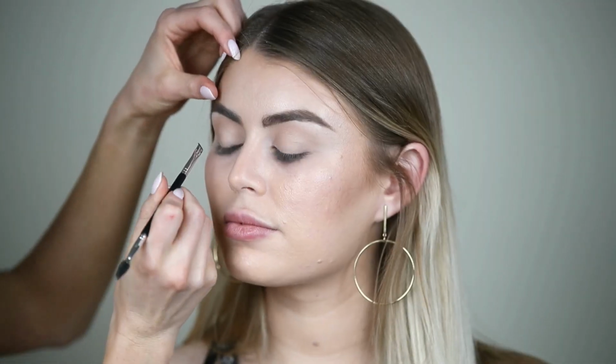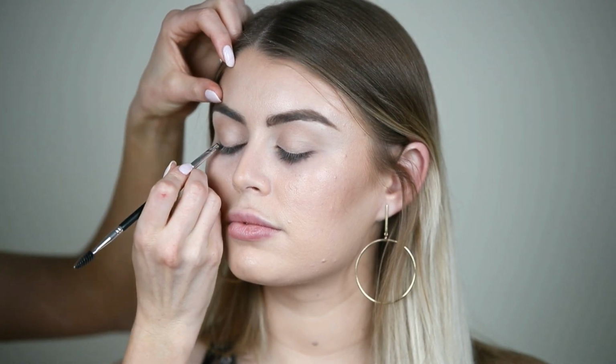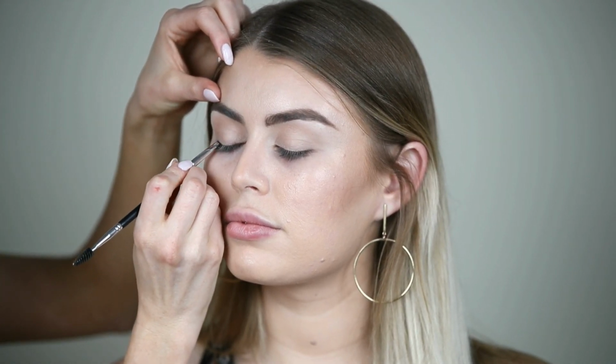So super subtle, but just a nice thickening of the lashes, and then I am going to go on top too. And I love the Anastasia brushes. I have the 7, and then this one is the 12. Go ahead and close for me. So these brushes are great because they're really stiff and they're really thin. So you can get a nice little line and build it up.